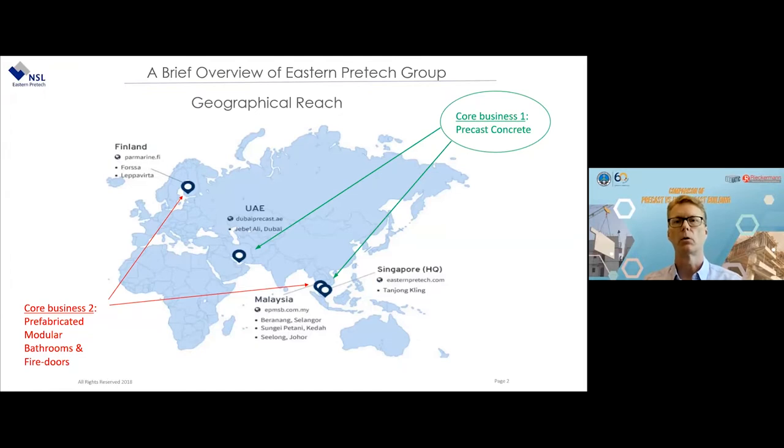Just a brief introduction here on what is Eastern Pretech, the group that I'm from. It's part of NSL Group, which is a listed group in Singapore. So our headquarters are in Singapore. We run operations in four countries and three regions. We consider Malaysia and Singapore as one region. We have an operation in UAE, in Dubai, called Dubai Precast. And these are the locations where we're actually manufacturing precast concrete, and precast concrete is our core business area. And then we have a second core business, which is prefabricated modular bathrooms. And I will not be discussing those today, but it is an important part of our business in two of the regions, including here in Malaysia.